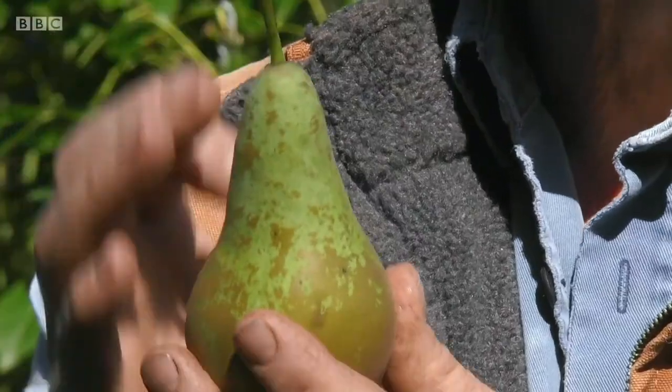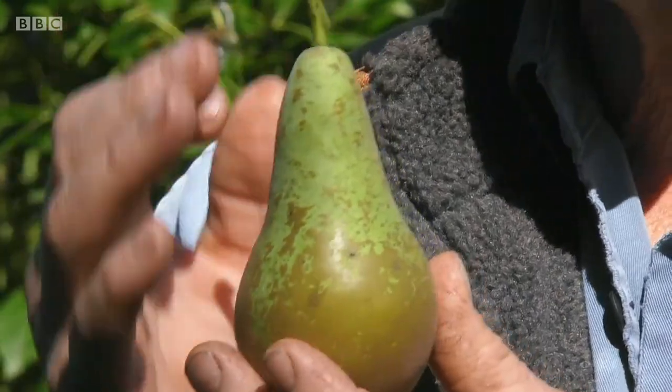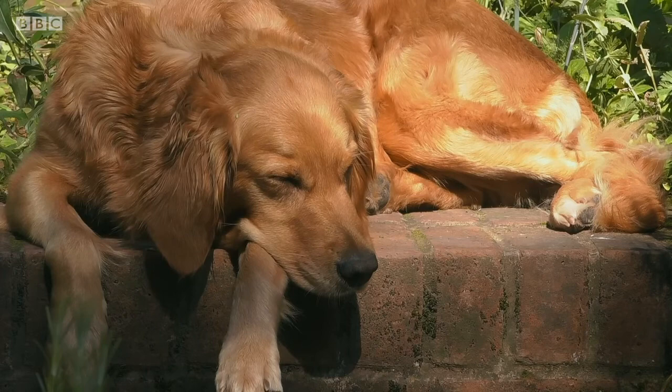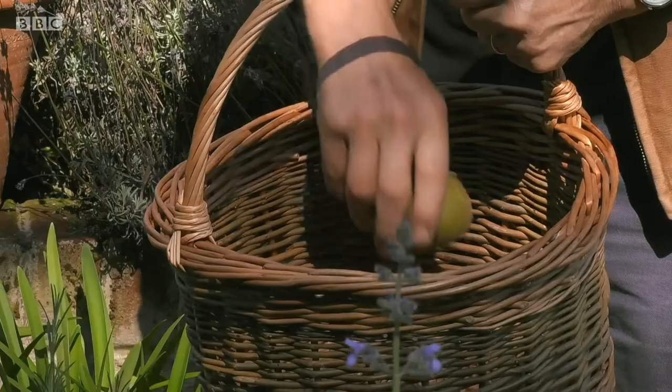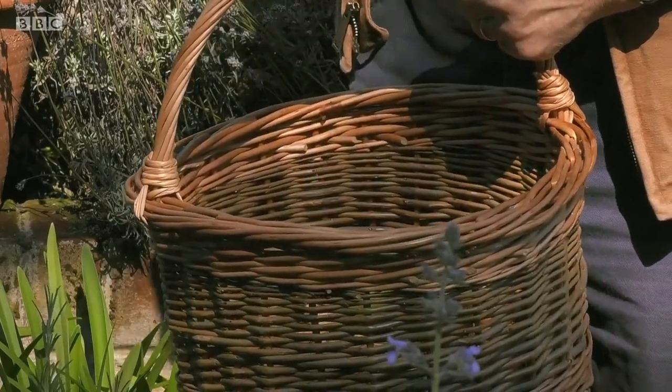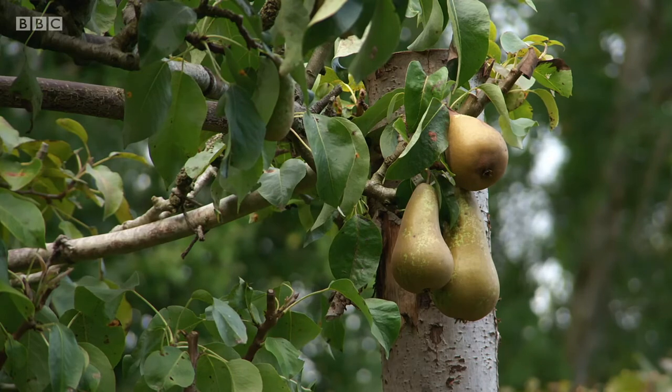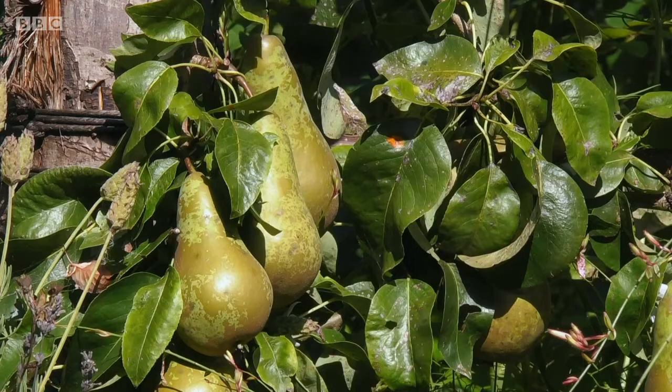And although this is really hard, treat it carefully. This will bruise very easily. And then if you want it to ripen now, put it on a sunny windowsill and leave it for somewhere between 3 and 10 days. If you want to store them, and pears don't store terribly well, they need to be in a cool, dark place. But because they don't store well, that's why you have to grow them, because they ripen and are only good for about 2 days.